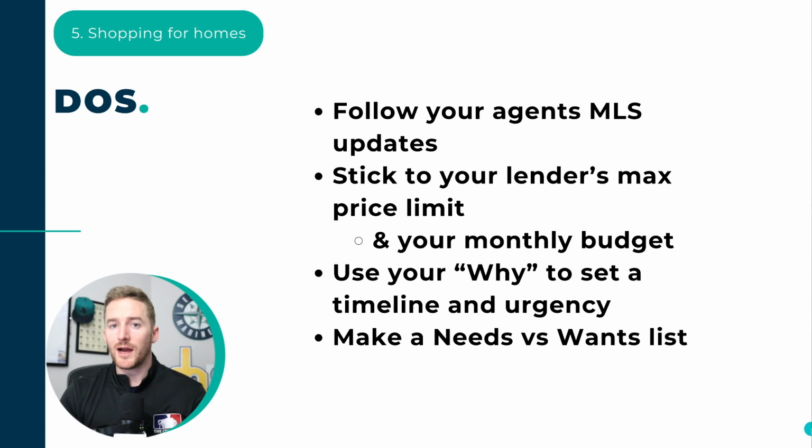Make sure to use that why that we established earlier to set a timeline and urgency. Also, make sure to make a needs versus a wants list that you can give to your realtor to see what is mandatory for a property versus what might just be a want.